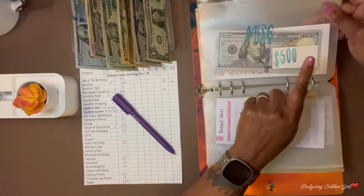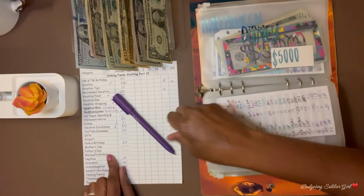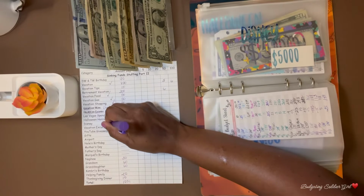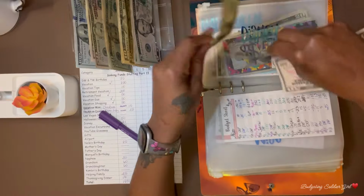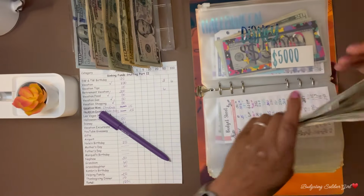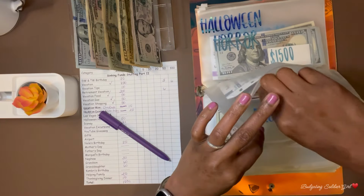Miscellaneous will not receive anything. We have $500, and this is for any unexpected expense. Disney will receive $71. And the goal is $5,000.